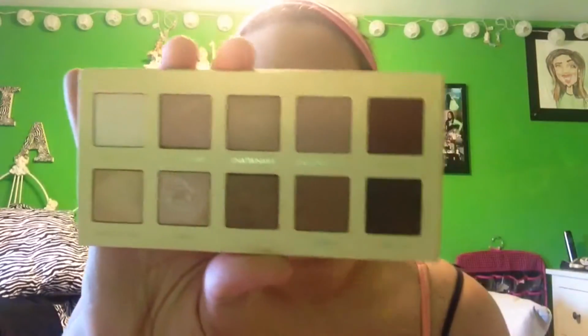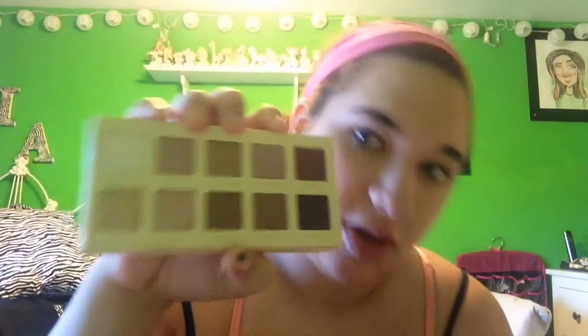So, biggest regrets. Next one is the best color names, and I think that goes to the Lorac Unzipped palette. This goes with the theme of the unzipped. All the colors have un in front of them, like unreal, undiscovered, unbelievable, unattainable, unspoken, untamed, undercover. I just think this is so pretty, and the color names really go with the theme, so I love those.